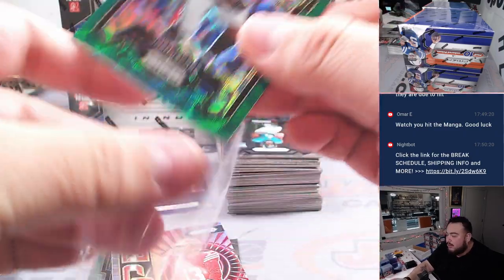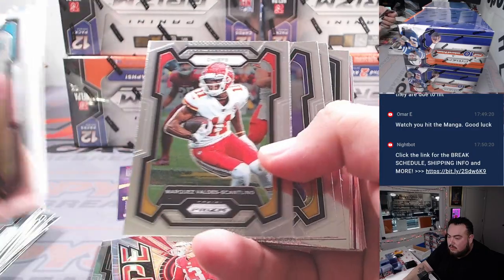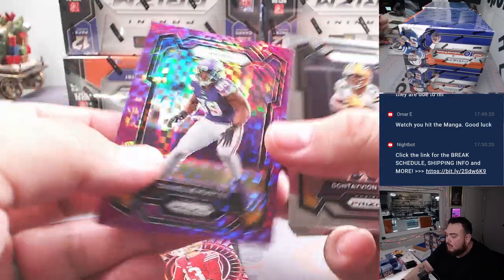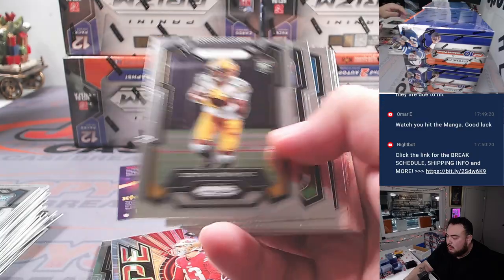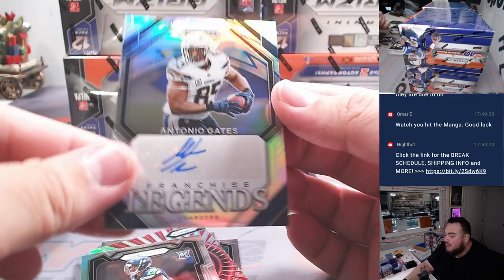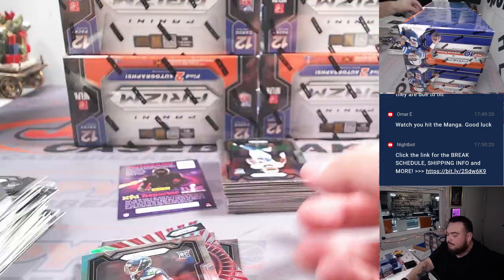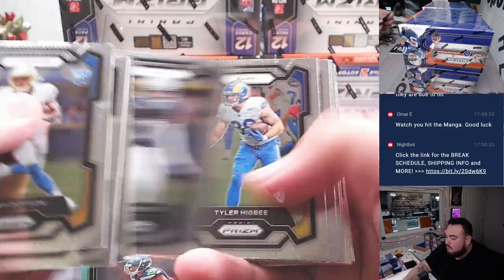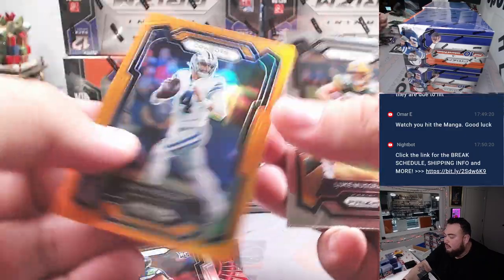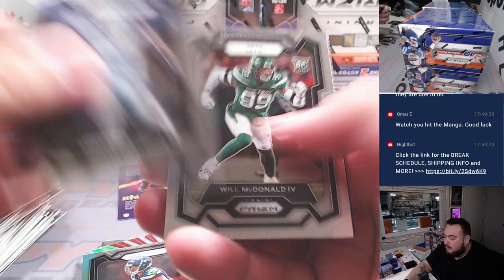Hype. Brock Purdy. Then we got Josh Jacobs for the Raiders. Green scope. Danielle Hunter, a little color match there for the Vikings. And look at that. How about a little Legends, Antonio Gates to 25 for the Chargers. And Omar, who got the Chargers. There you go, man. We got Dak Prescott there for the Cowboys. And Drew Tranquill for the Chiefs to 175.